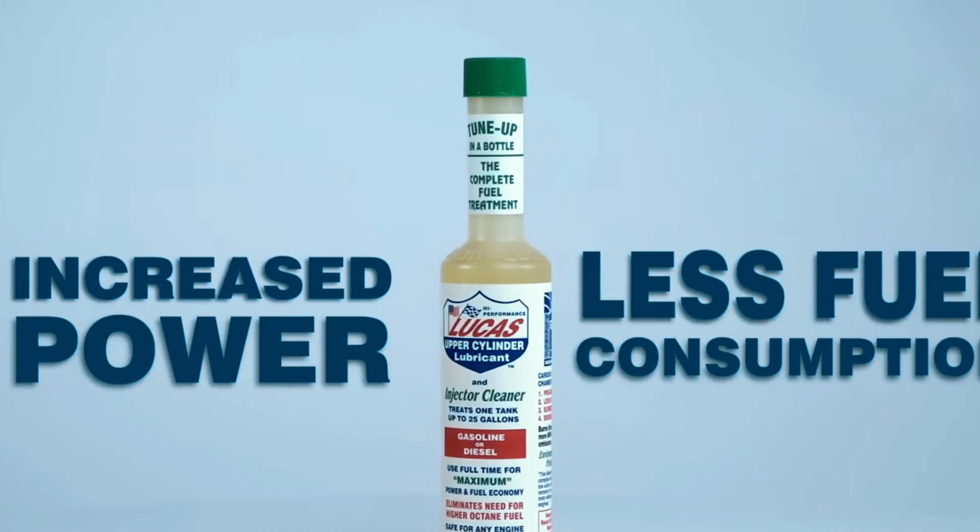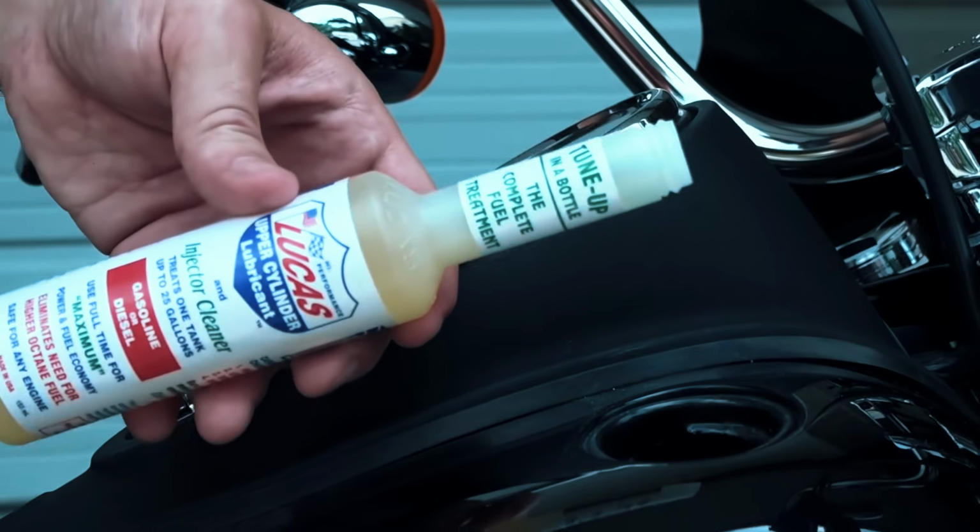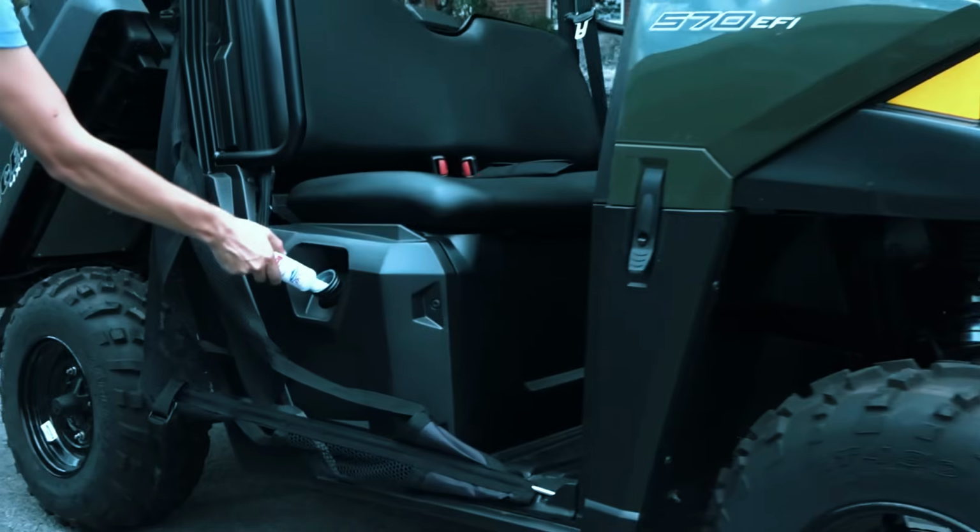If you want year-round fuel system protection on a tight budget, Lucas is a smart pick. Just don't expect it to remove the deposits that have already built up inside your engine.